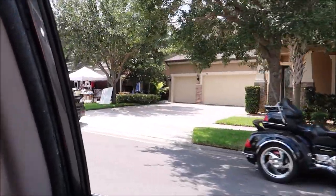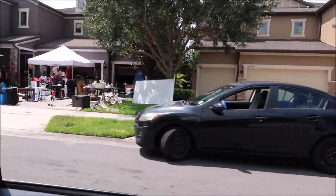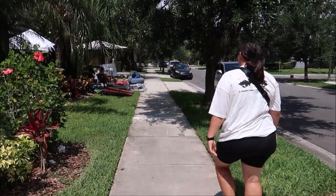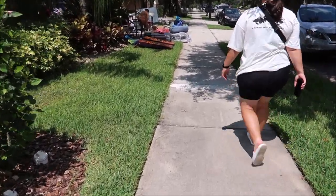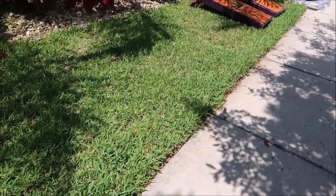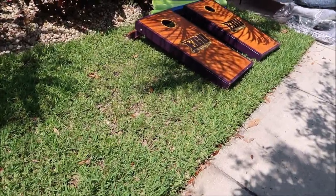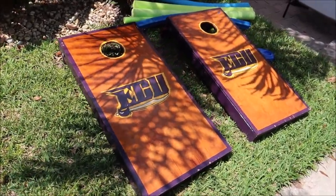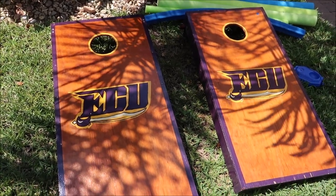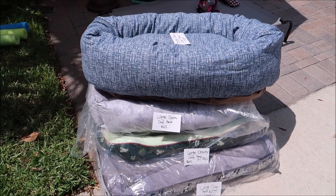There's a tent. It looks like they might be selling that tent. He is. Looks like they have a better cornhole set here. Oh no. Look at these ones. That is too cool. No way. How much? $20. Ugh.